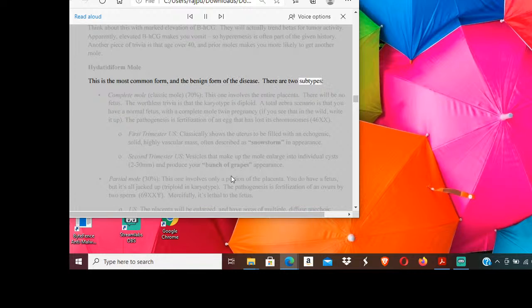There are two subtypes. Complete mole, classic mole, 70%. This one involves the entire placenta. There will be no fetus. The worthless trivia is that the karyotype is diploid. A total zebra scenario is that you have a normal fetus, with a complete mole twin pregnancy. If you see that in the wild, write it up. The pathogenesis is fertilization of an egg that has lost its chromosomes, 46XX.